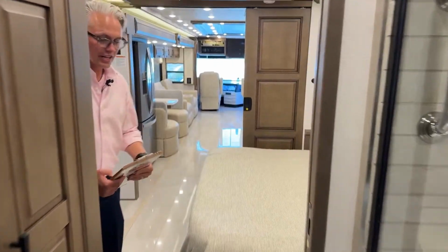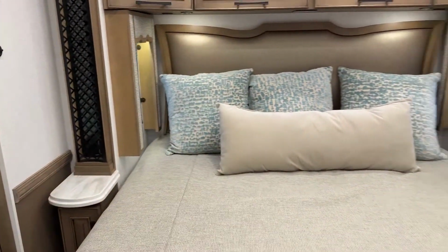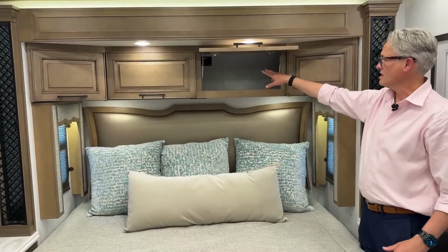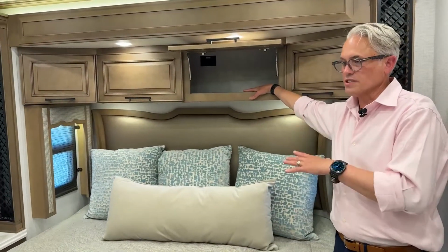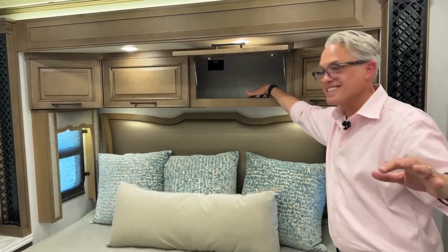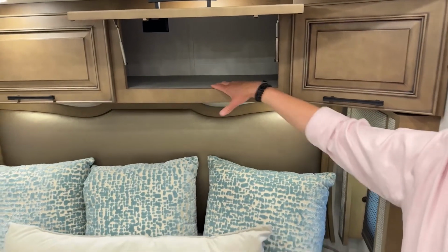All right, so if you'd like to come and join me in this bedroom, see this nice king size bed right here. Both of these are going to be identical, so I'm just going to open this side. But right here I've got 110 outlet back there. Every single thing, if it's a horizontal surface, just about throughout the entirety of the coach, whether you're in the bathroom, in that medicine cabinet right here, you can have this nice carpet lined.